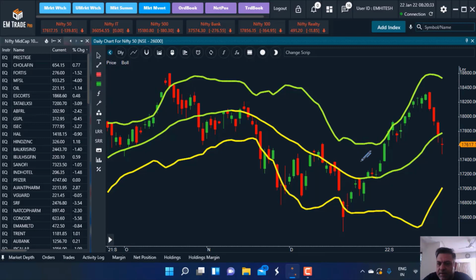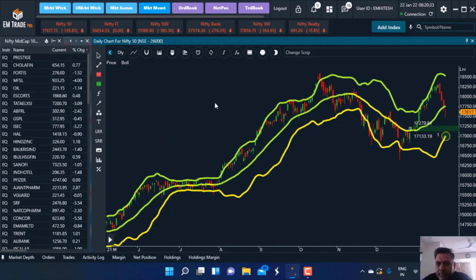And on the downside, the key support level which is likely to be tested is around 17,200 or the lower Bollinger Band, which is at 17,000. So going forward next week, we do expect the market to decline towards this level, and the possibility of a bounce only opens up. For that we need a confirmatory close above the 20-day, which is here. Till that point of time, traders can maintain a negative bias.